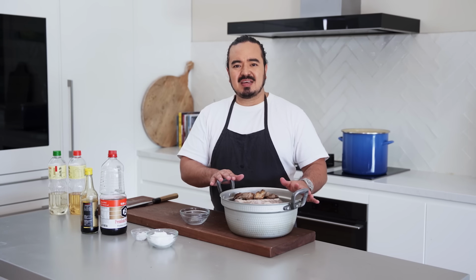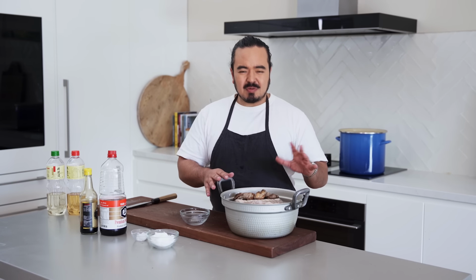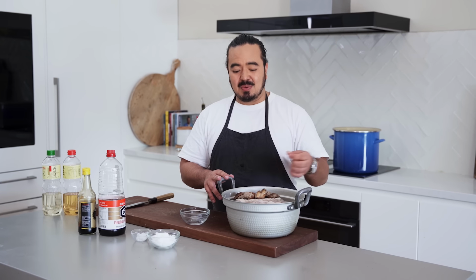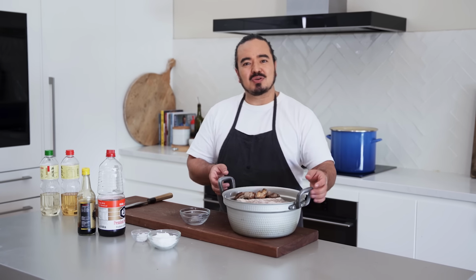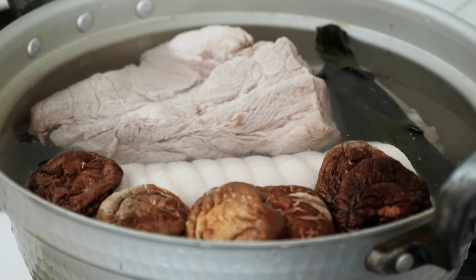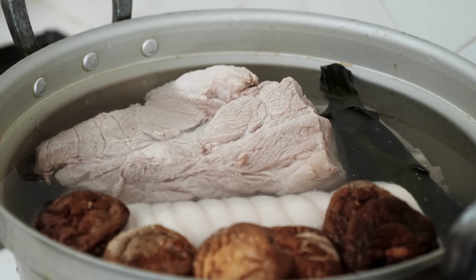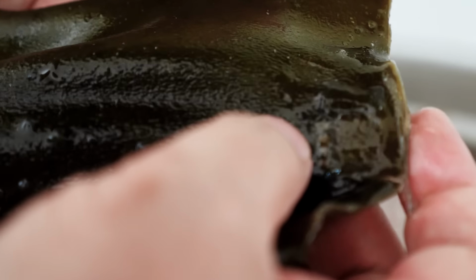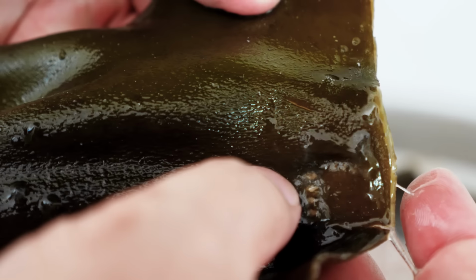I'll put that into the heat and bring that slowly over about medium heat up to a simmer, removing the kombu when it starts to steam and the kombu gets soft. So the water's warm now and just starting to steam, and you can see that the kombu is softened. It's starting to get a little bit slimy and gelatinous. Our thumbprint is leaving an indentation in the kombu, so it's time to take the kombu out.